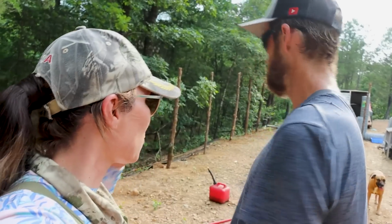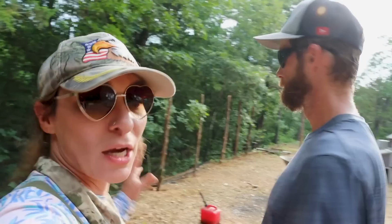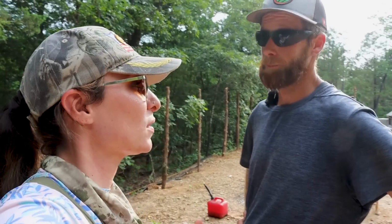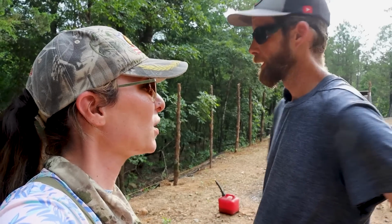Guys, we got all of the posts in the ground that we are able to do for now. Now is the time we gotta move that chicken coop. And then we got what, another two, three? Another three. See? Another three left.